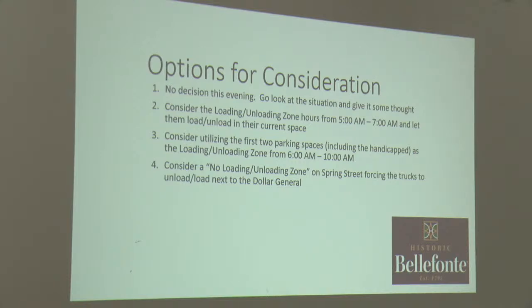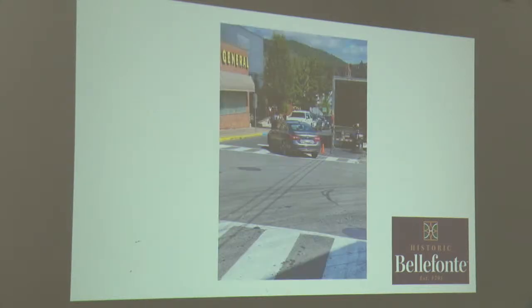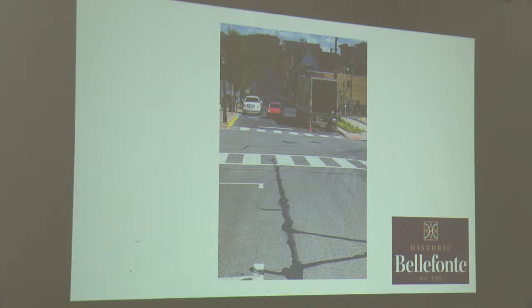Consider the loading, unloading zone hours, so you could change that from 5 to 7. Obviously I haven't talked to Dollar General. I don't know if they have anybody there at that time, but that's what you do see in some areas where you limit the time to early in the morning. You could consider utilizing the first two parking spaces, including the handicapped, as the loading and unloading zone. So that would be where that white vehicle is and the handicap.